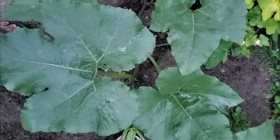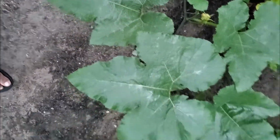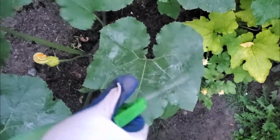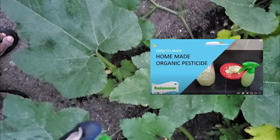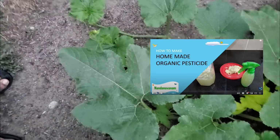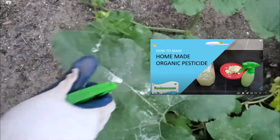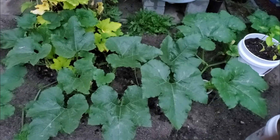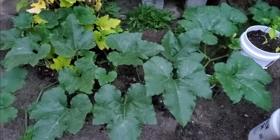So, once I spotted the early signs, I took steps to control the spread of the disease by spraying organic garlic pesticide every week on both sides of the leaf. I will leave a link for that homemade garlic pesticide here so you can follow the process and make it yourself. I was also lucky to have gotten a few decent rains in July, so the combination of those kept the mildew under control throughout July.